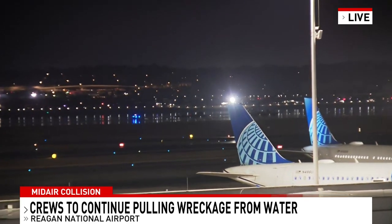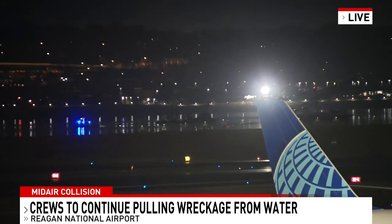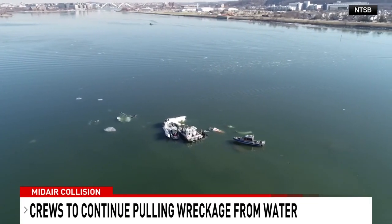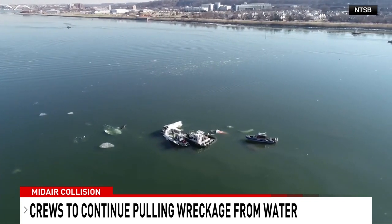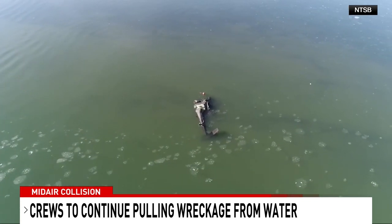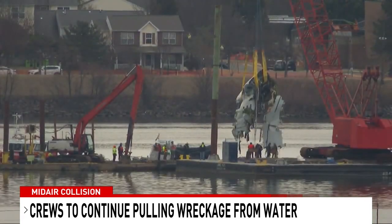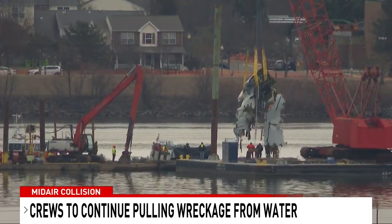So here's what's been done so far. The first of the 2 engines has been removed. The fuselage of the American Airlines jet is now out of the water as well, and this salvage operation also has securely placed the wing on one of the 2 barges. These critical pieces of evidence now were covered up overnight until they can make their way to a transfer point at some point this morning, we are told.